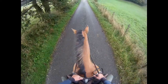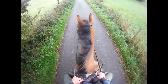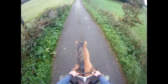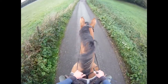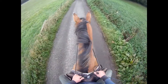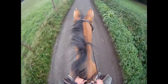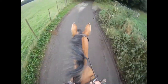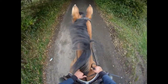I'm just working at keeping her looking along the road rather than into the fields. Horses do like to be tourists and they get very curious with what's around them. Right, she's had that little walk, so now we're going to trot again. Whereas she used to dash forward as if she's going to win the trotting race, it's got much steadier now going in from walk to trot.